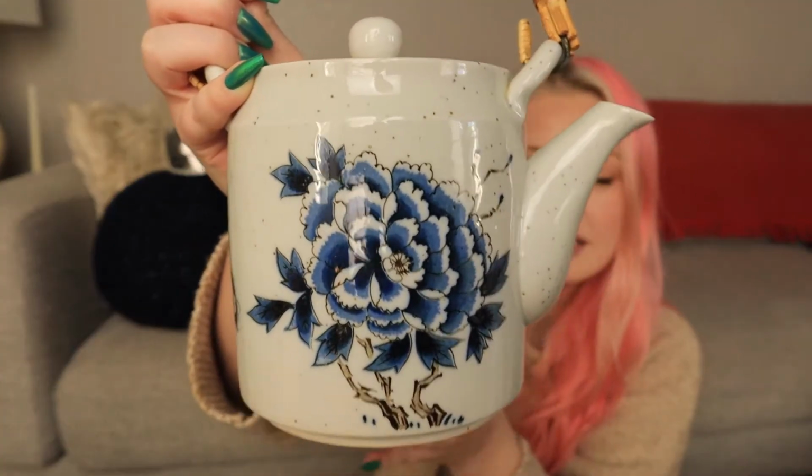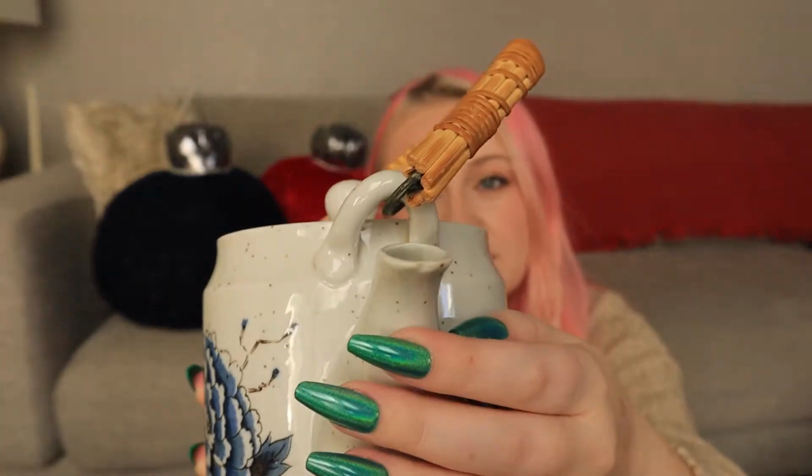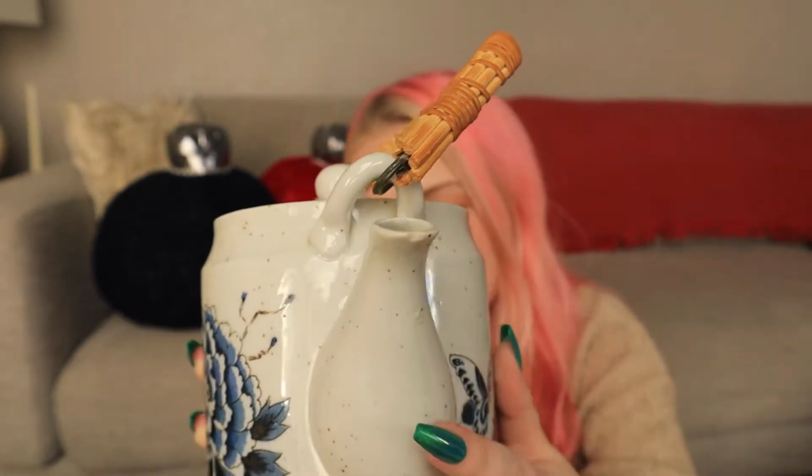I found this teapot and I absolutely love the floral design on it. I love that it's kind of speckled and the flower is really beautiful. And then the wicker handle is really cute as well. There is a small chip on the very front of it that I don't think anybody will notice. It's not going to affect the way that it works.